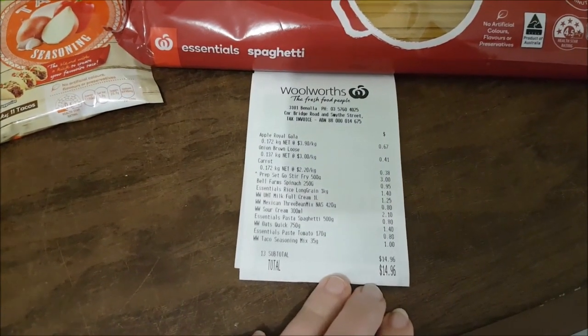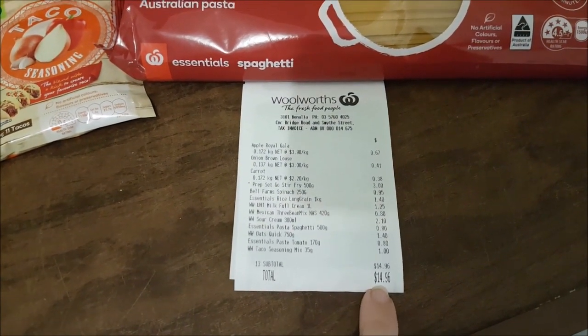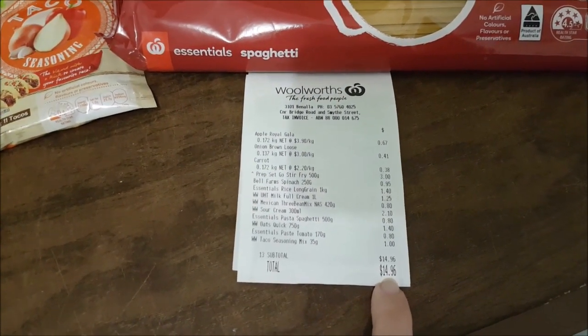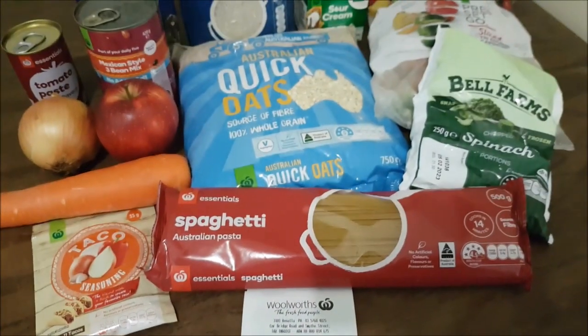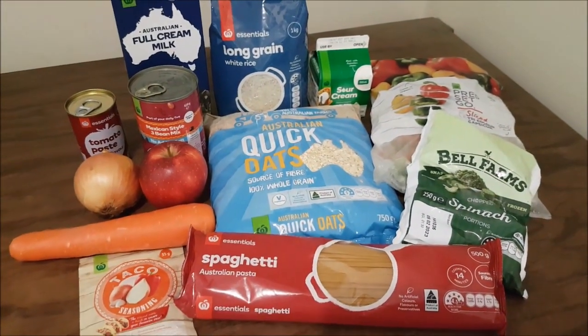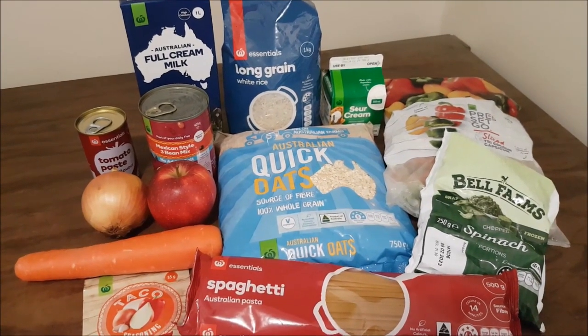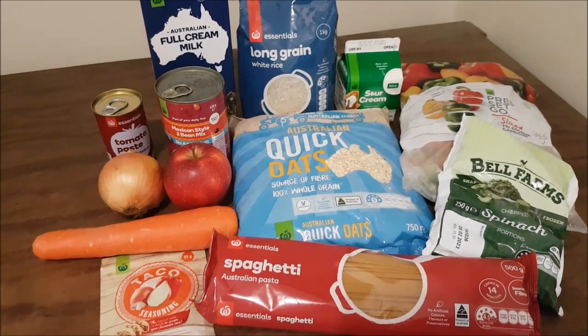Well, here is my receipt. We've come in just under $15 here today, $14.96, and this is everything that I picked up today for our little extreme grocery haul challenge.